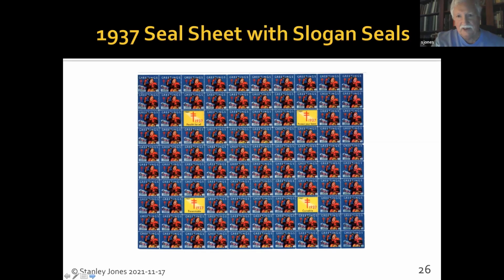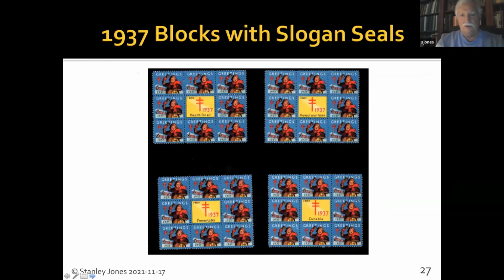Then in 1937, instead of having the seals on the four corners, and this precedes that 1938 sheet that I showed you, they took four slogan seals and put them in the interior of the sheet. Most people who don't want to collect the sheet, like me, are going to take the blocks of nine out with the slogan seal in the center and just keep these blocks. Now, these four blocks obviously came from different sheets. The use of multiple printers has made distinctive differences. This particular issue in 1937 is notorious for having variations in the color background, and you can see that there are variations in that. Go ahead, Paul.